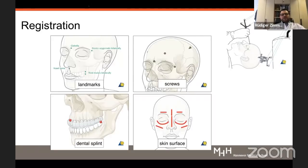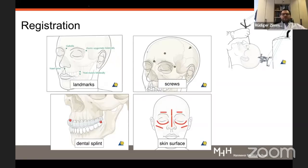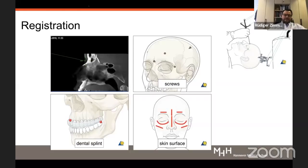First of all, you can define anatomical landmarks that help you later on to reference your CT scan to your patient in the OR. Typical anatomical landmarks are the glabella, for example, the frontozygomatic suture, maybe molars or teeth, the nasal spine. So these are just anatomical landmarks you can easily find, and you have to define them in your planning software first.